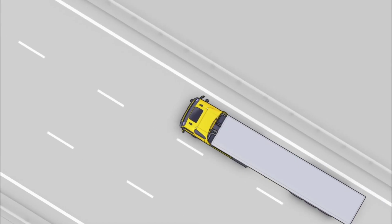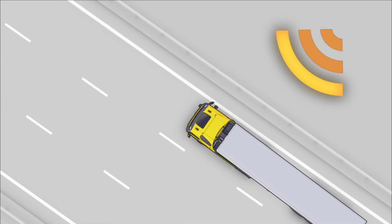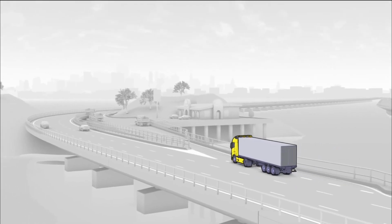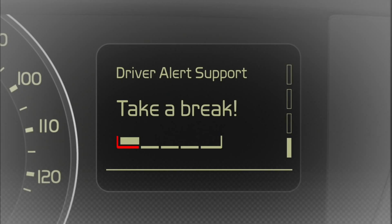Driver alert support is an optional system that works with the lane keeping support, and it measures the driver's reaction in the lane with regards to his steering input. And through an algorithm, it measures or can detect how drowsy that driver is. So over a period of time, working out about how many times he uses the system, it can then give a display in the cab to say, take a break.